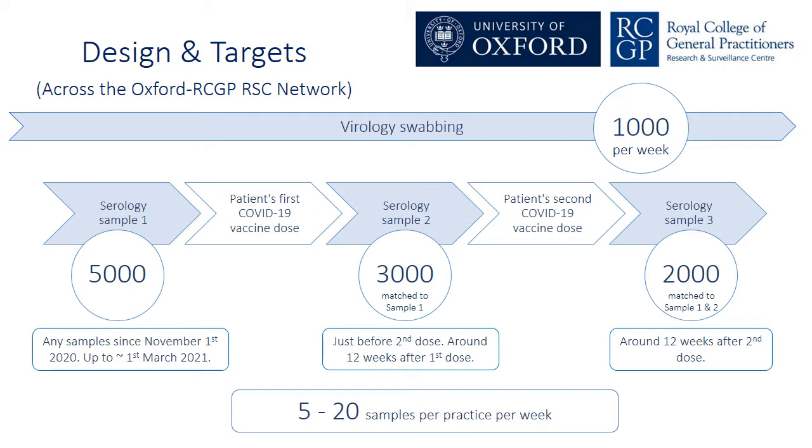We're then looking for a third serology sample after the patient has received their second vaccine dose, and that's roughly around 12 weeks after their second dose. Meanwhile, we're really looking for virology sampling to continue across the network. Again, we're looking at around 1,000 per week.